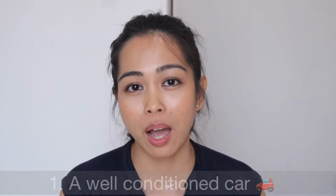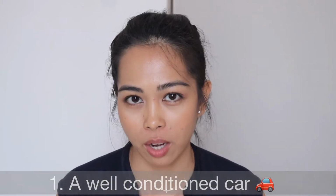Number 1, make sure that you bring a well-conditioned car. You don't want the hassle of having your broken car in the middle of the road. And most importantly, you don't want to cause any accidents. These medical people, they already have too much in their hands. If you don't have a car and you're renting a car, make sure that you go through the inside of the car with the disinfectant wipes because you don't know who used them last, right?